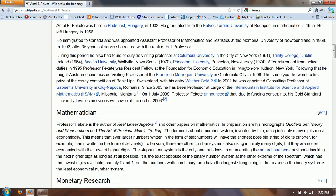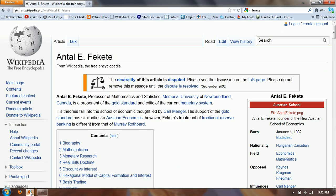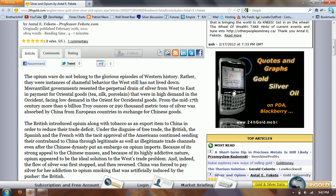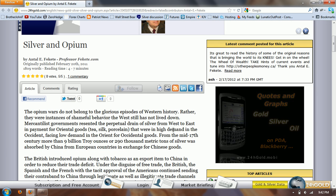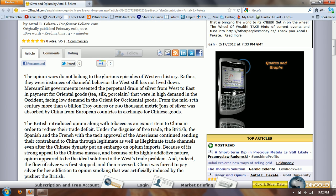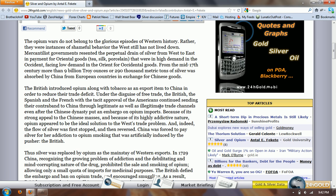So I wanted to review this article on silver and opium. This is actually the first time I've read this article, and I was so blown away by his analysis. I just decided I'm going to read this whole thing, and then we'll go into some commentary about it.